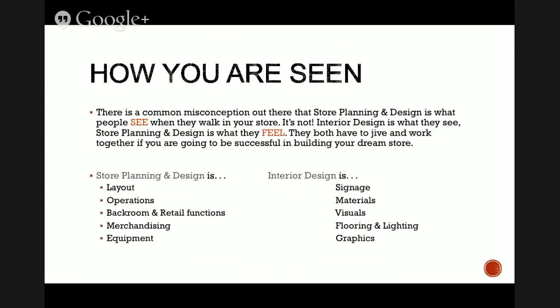So if someone walks in and they love your signage, and they love your wood, and they love your flooring and lighting, if I'm the interior designer, that's me. Otherwise, it's really more how a store operates and functions, the type of merchandising that you're doing, and the equipment. That would be the store planning. And obviously interior design is more the signage and anything that you would see, more visuals, graphics, flooring, lighting, and all of that. So getting that out of the way, I'm going to talk about both a little bit so you have an understanding of the differentiation between them and then how they flow together.